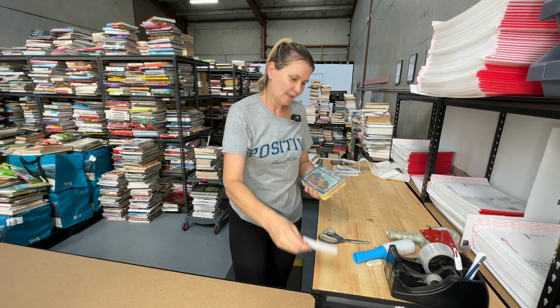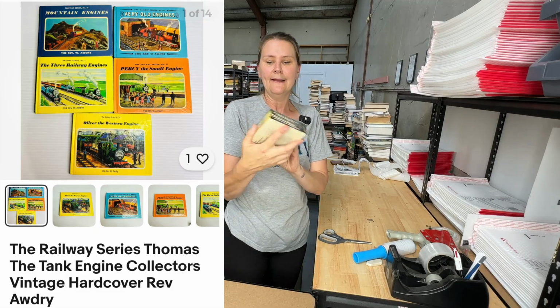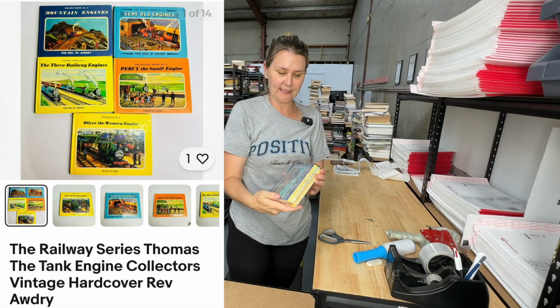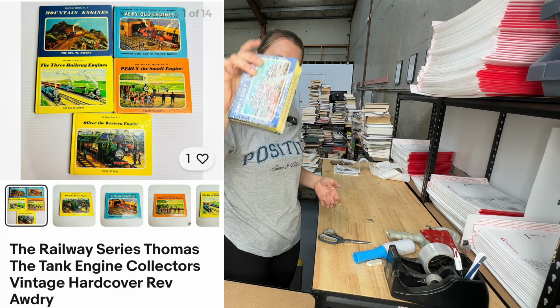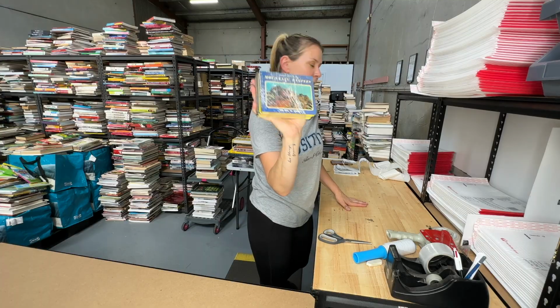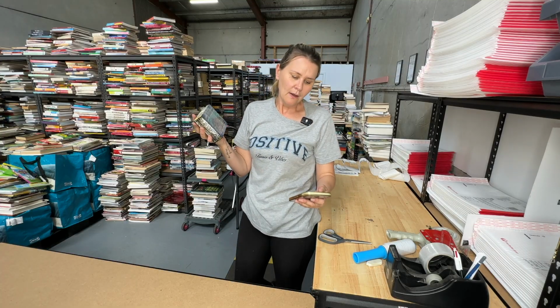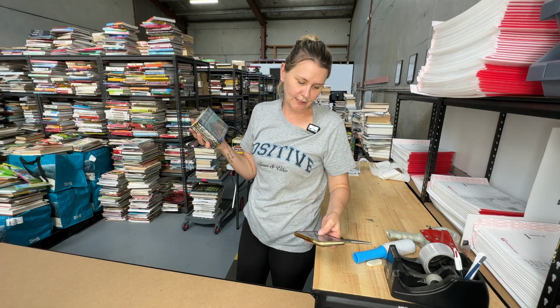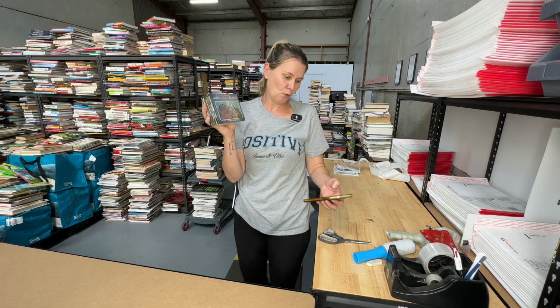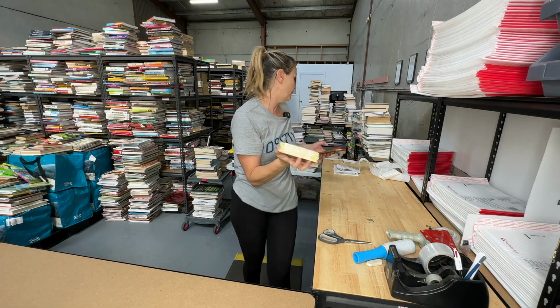Okay, now, it's hard to see this one. I'll put a little pop up here. These are little vintage Thomas the Tank books, little tiny books. As you can see, they fit in the palm of my hand. These ones have been listed since September. I added them to the 40% off sale just to get them moving. They were listed for $39.99. They've sold for $24.